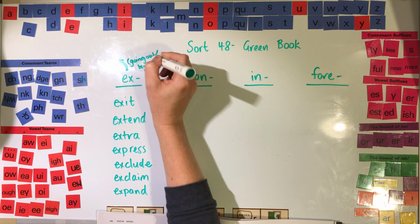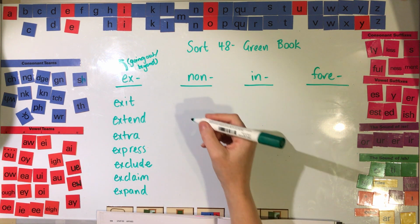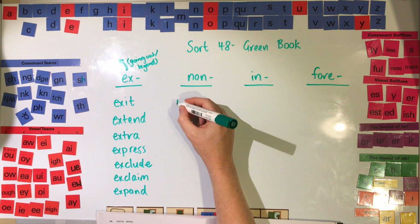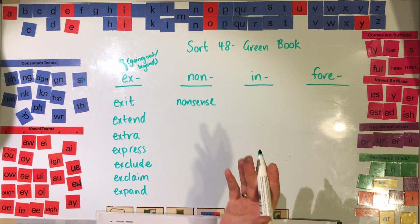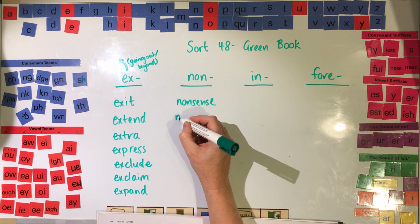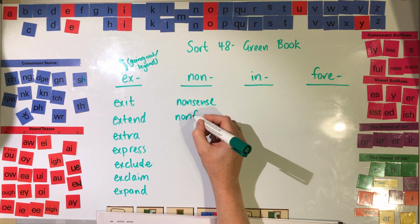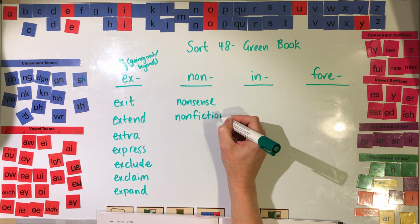That's what that means. Okay, non. We've only got a few words with this one. This is so easy. Nonsense. The trick with these words might actually be knowing how to spell the base word. So you do need to practice, because it's all good and well to be able to spell the prefix correctly, but you need to be able to spell the base word correctly too.